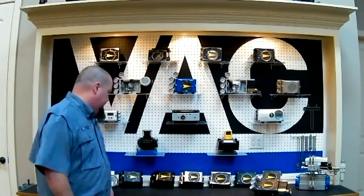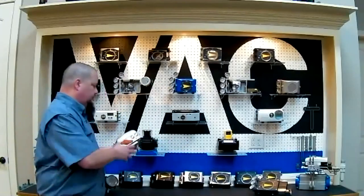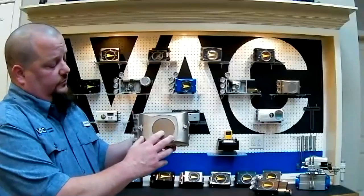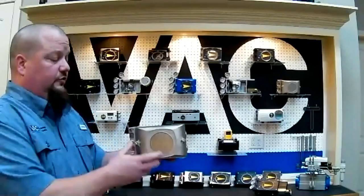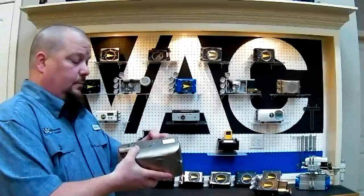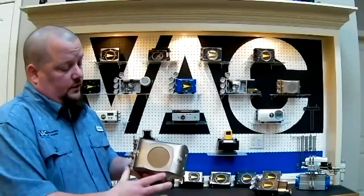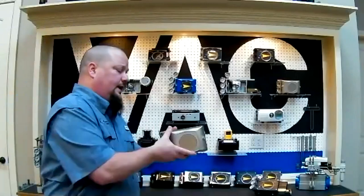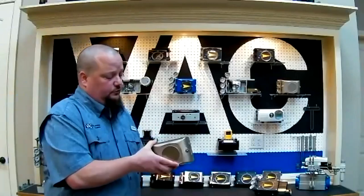One thing we showed, another unit we have is what we call our EHT. It's a V200. It's for extra high temp. This is good for 325 degrees Fahrenheit, continuous service, but it is available pneumatic only. So if you need this to be a 4 to 20 input, what you'll have to do is remote mount an IDP somewhere else, sending a 3 to 15 signal to this unit.